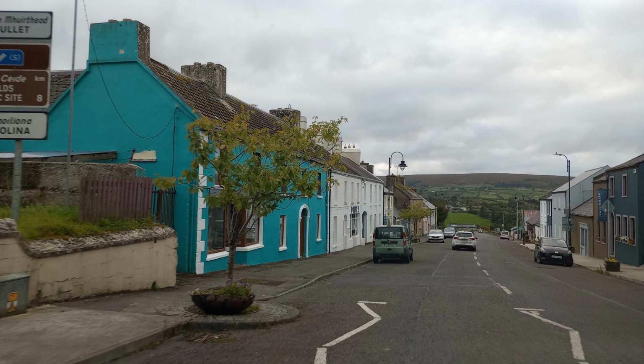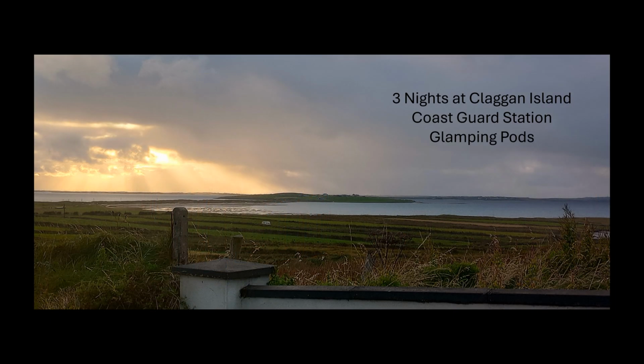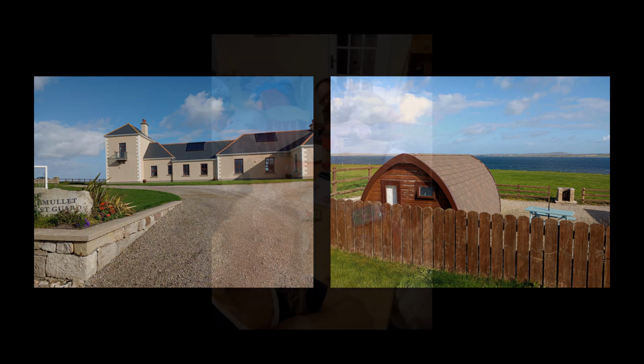We ended our day at our lodging, cozy glamping pods on Claggan Island, and it quickly became one of our favorite stays. Getting there was an adventure in itself, driving through dunes along a narrow sandy track that led us to this unique place, home to a working farm. Our pod was warm and inviting, with stunning views stretched across fields to the ocean. After a long day of exploring, we gathered in the communal kitchen, enjoying a late dinner and took hot showers in the shared facilities. A perfect, peaceful end to an unforgettable day.